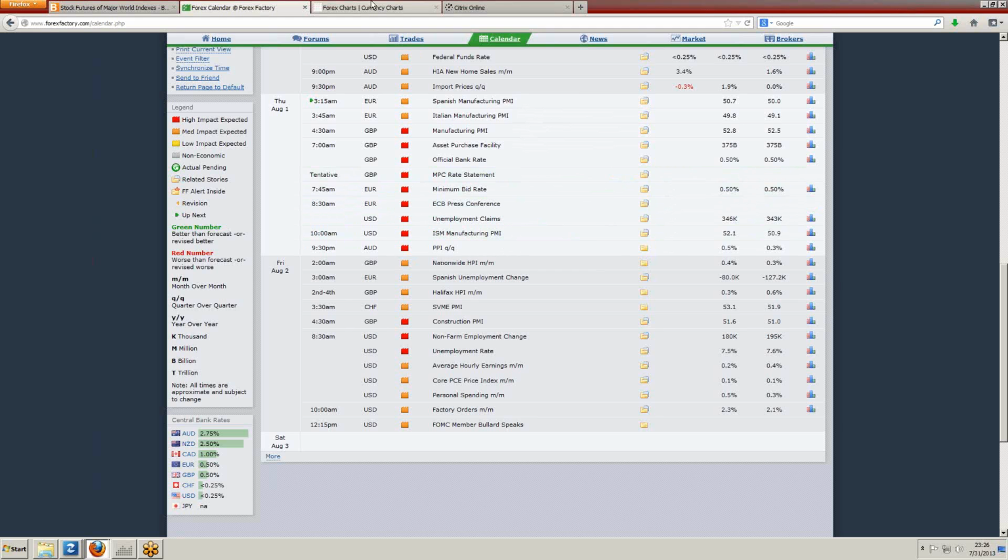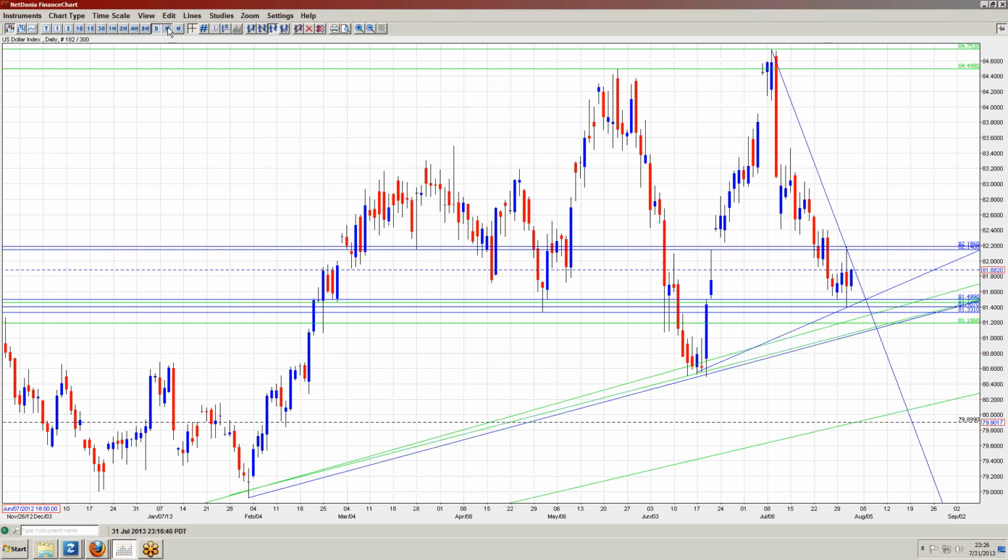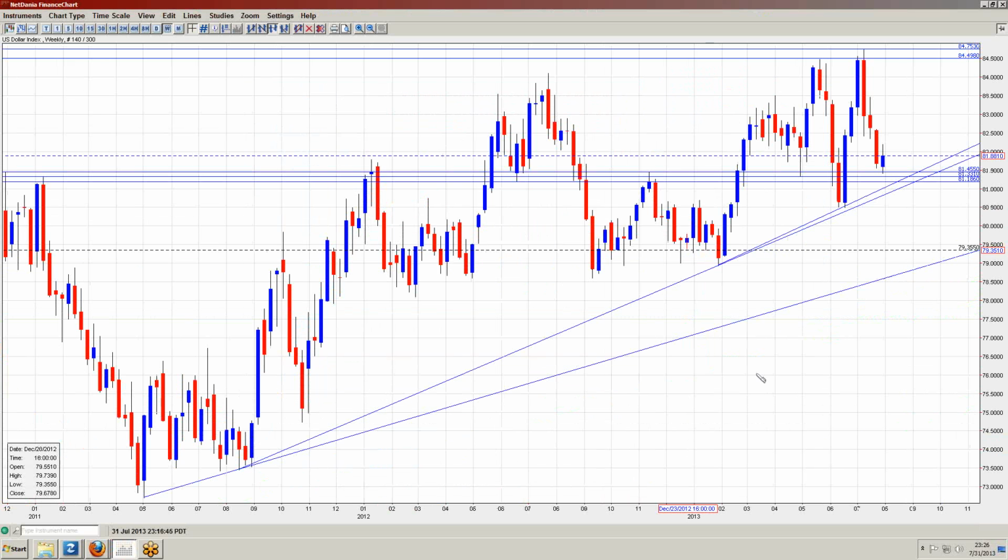And then so let's take a look at the dollar index now. Go to the weekly. So weekly, buyers overall in control. Buyers also in control of the current candle. And I don't know why my pointer's doing that.